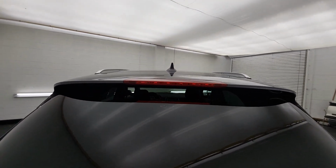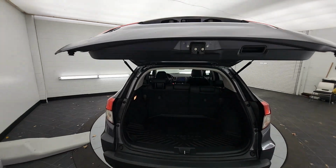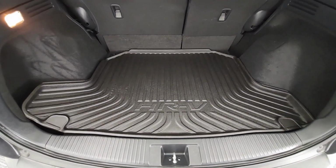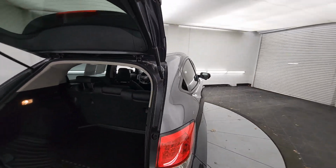The following are some of this vehicle's highlighted options: Apple CarPlay and/or Android Auto, pre-collision system, moonroof, keyless entry, fog lamps, heated mirrors, satellite radio, backup camera, aluminum wheels, heated front seat.